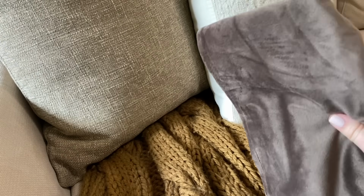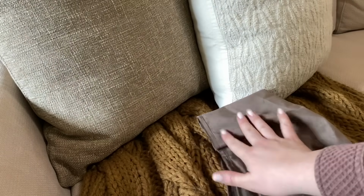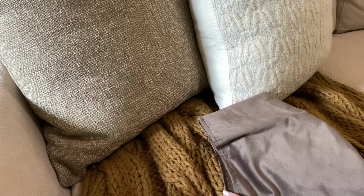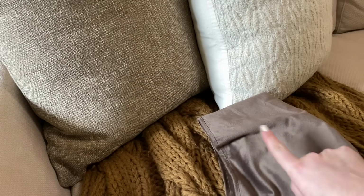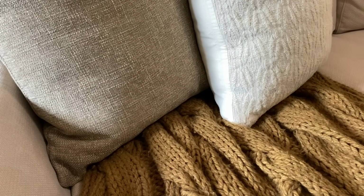I love these velvet ones, and when you hit the light right, it is a beautiful dark brown color. But when you look at it next to this blanket, you can see what a cool brown tone this is versus a warm brown tone. And this one has more of that warm brown, so these pair together much nicer than this velvet one. So just pay attention to that type of stuff when you are pairing your pillows with each other, with the throws and such, so that your color story makes sense.